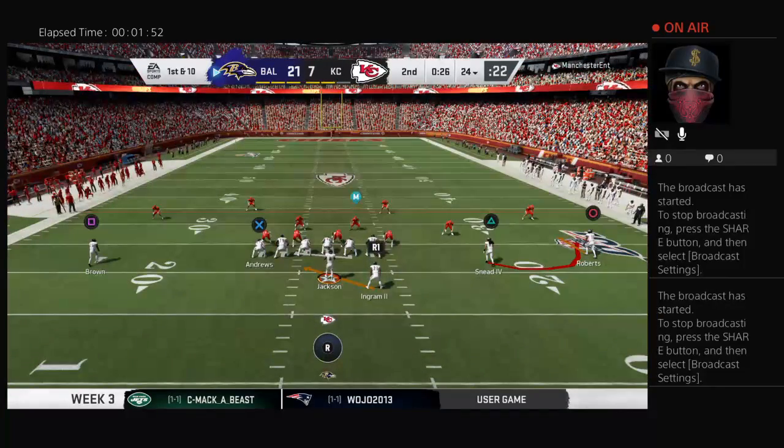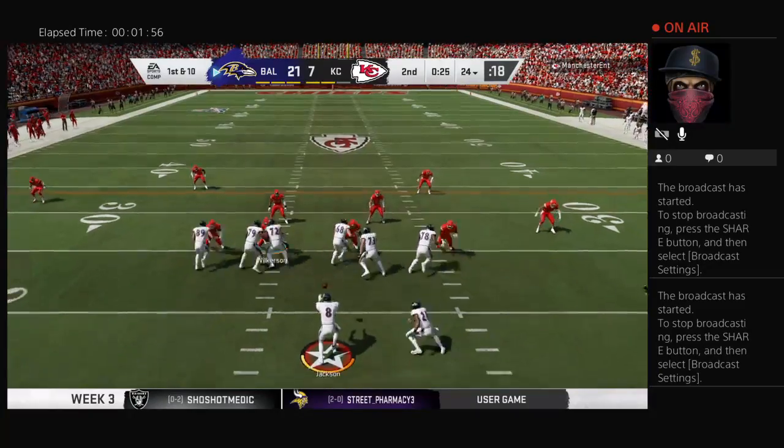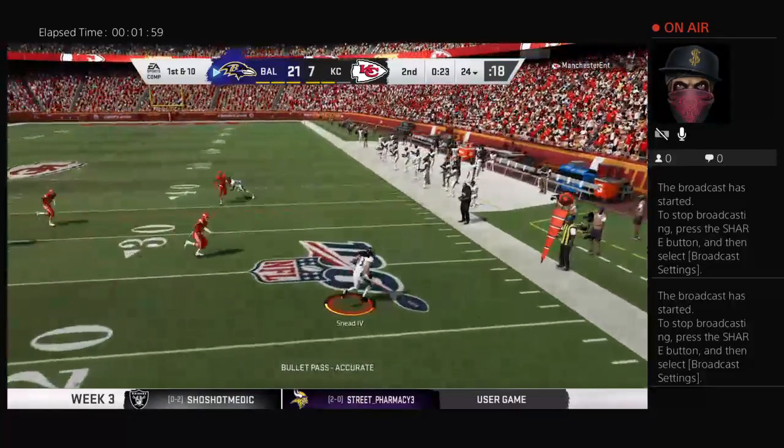Now the Baltimore offense heading back out onto the field. You've got less than 30 seconds left here in the half. You're well on your own side of the field. What are we doing here, Coach Davis?